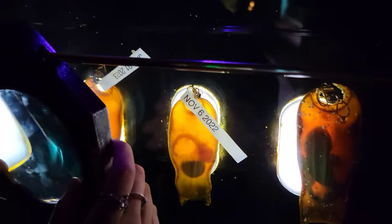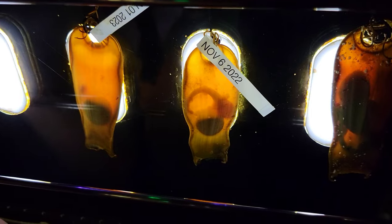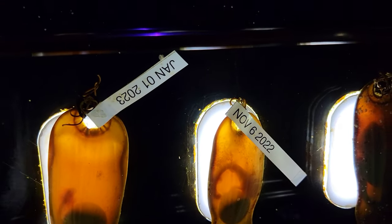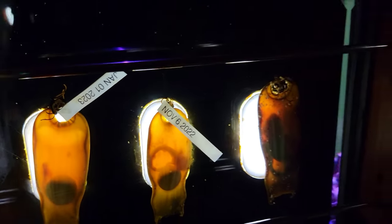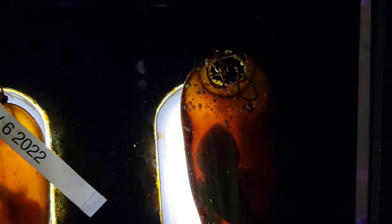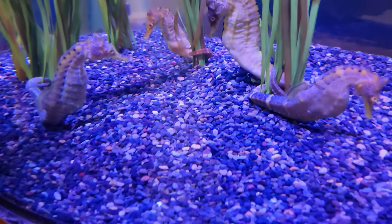Oh, let me see. Look at their tag, November 6th, 2022. This one's the biggest. October, January. Oh, that one's tiny, the January 1st one. How long do they take? I don't know. No idea. Well, he's pretty big right there. He's the biggest one. He's gonna be getting ready to go pretty soon. That'd be cool if one just hatched right now.